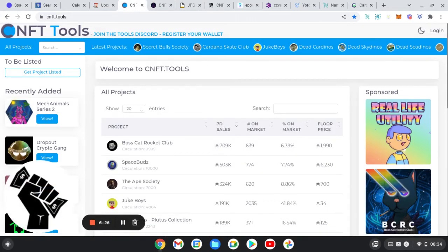So we've got Cnft tools here. This is a great site to use when you've actually found the NFT you want to buy, and you're trying to check the rarity of it. Obviously rarer NFTs will sell for more than less rare NFTs. For example, on a market stall, we'll look at the market stalls in a second, you want to buy the floor, and you might not like the one at the floor, but you might like a couple that are maybe between a range of 10 or 12 ADA. What you can do is come onto this site and click the project. We'll use Secret Bull Society as an example.